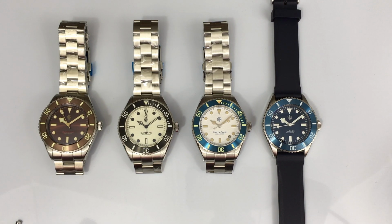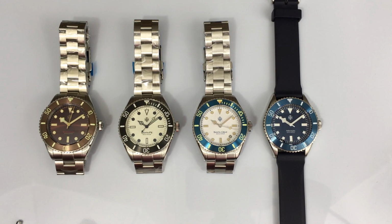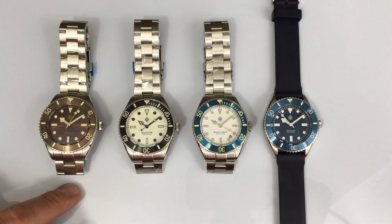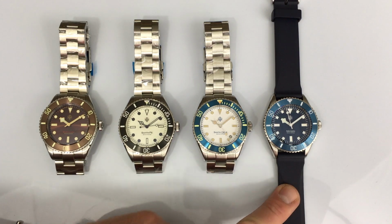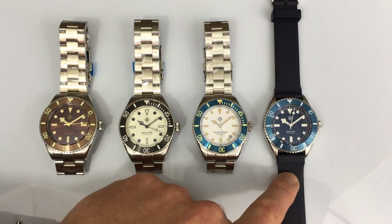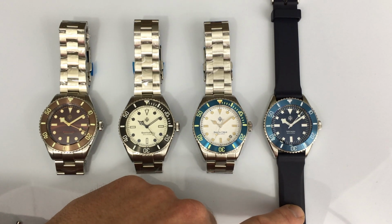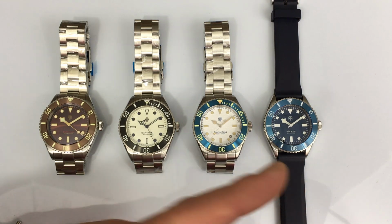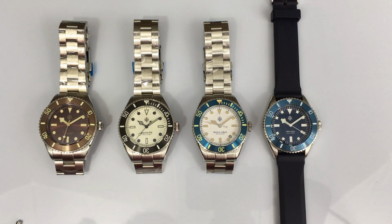So here we are, guys. There's a couple versions of the NTH subs here in front of me. Going from left to right, we have the Barracuda, the Santa Fe, the Santa Cruz, and of course the Nacken Blue, no date here. This is my personal watch, so I wear it on a strap. I'm not much of a bracelet guy, and it may not be the cleanest in the world, because I wear it quite a bit. So I apologize if there's anything not super clean about this piece.